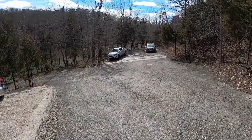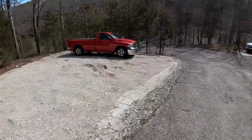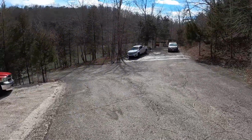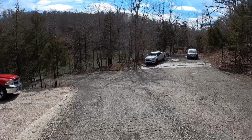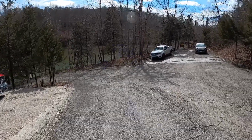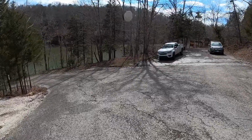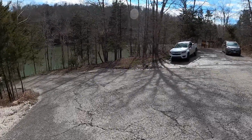So there are 3 spots that are paved, and then you have gravel parking over the side, so there is room to park. Didn't expect a big crowd today. Thought with the weather being cold, wouldn't have any issues, but there's been several people come down here today. I'll walk you out here to the lake.